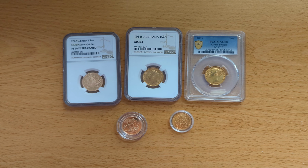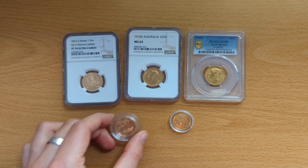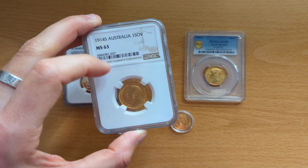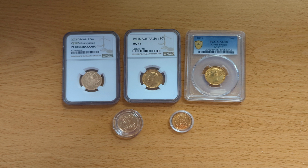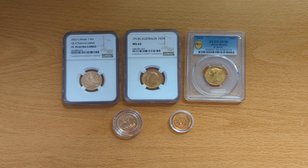So I know from my past experience buying from eBay, I wouldn't necessarily buy raw gold coins, especially from eBay, due to the fact that I know there's a high percentage of fakes out there. I have a half sovereign version of this coin that I purchased from eBay, and I was able to do my research on the NGC website, because of the barcode, I was able to look at that and verify the coin through those means.